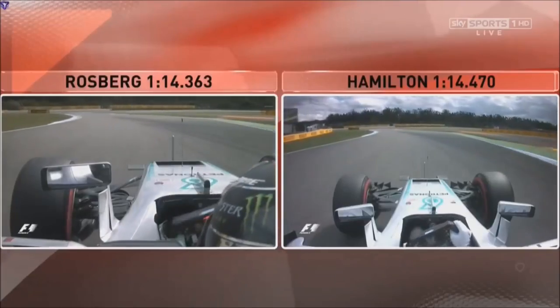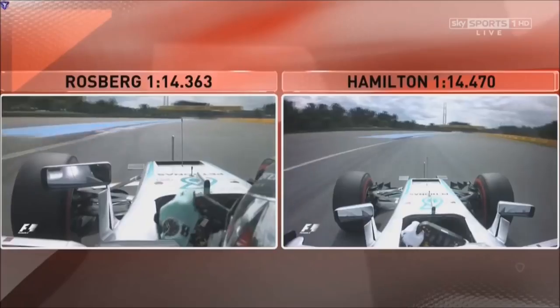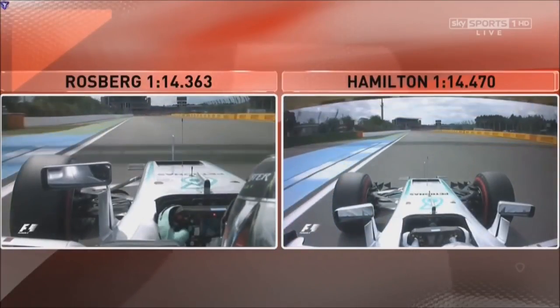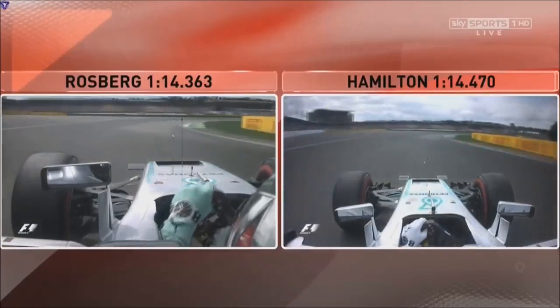Just watch for Lewis. And there it is. Just as he selects gear going up, he just lets the back kick out. It steps out on him. And on the exit of this one, it's now pretty much neck and neck, or actually advantage Rosberg. So you can really see how Rosberg carried that speed around that tricky sector 2.